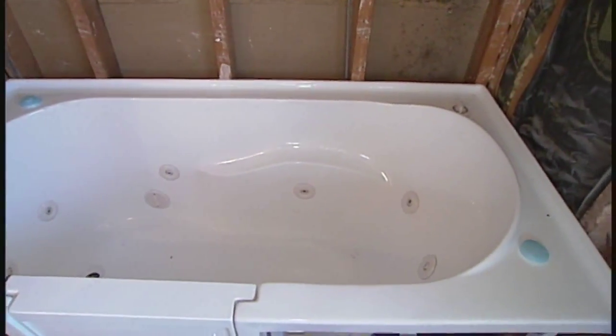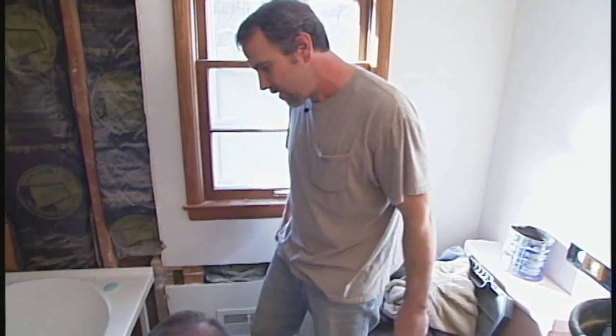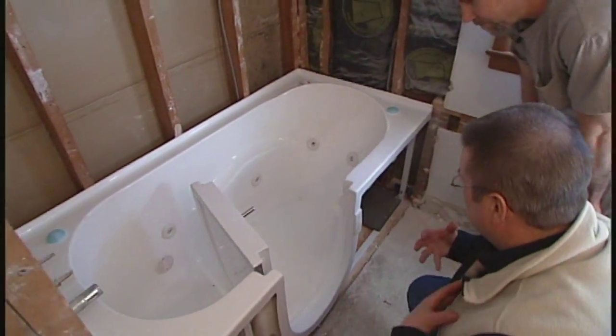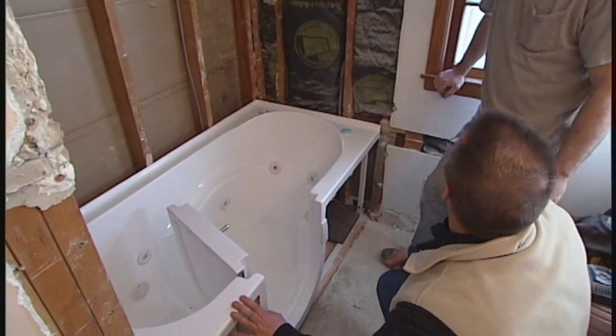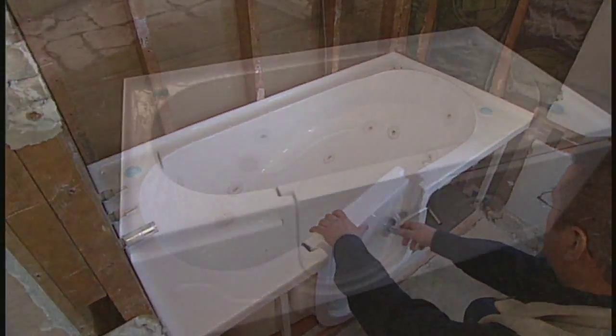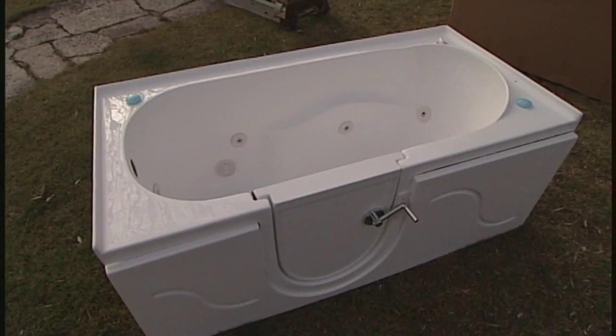Actually, this is a little different. This is a different style tub than we are used to putting in, just because it's a higher, deep soaking tub. It's an ADA, it's got the door. It's a little bit different, a little more challenge. I like this, the ADA compliant. I mean, yeah, it's really nice. As I'm getting older, this is something that I definitely want to get easier. I don't have to worry about my bad knees stepping into the tub. It opens up. It's all really nice. Getting more and more popular.